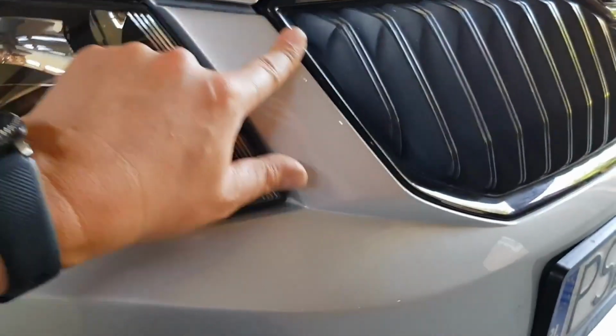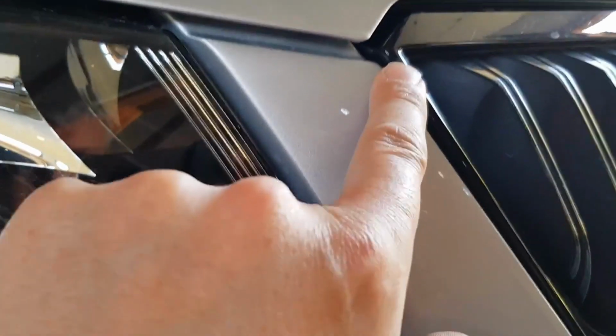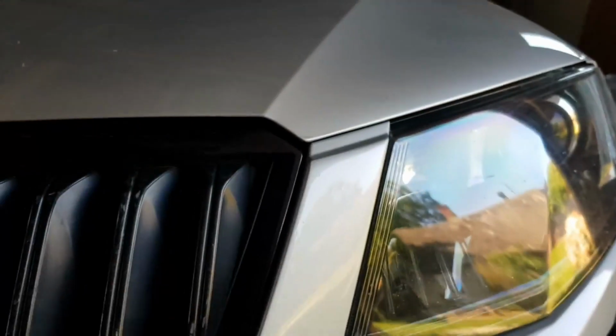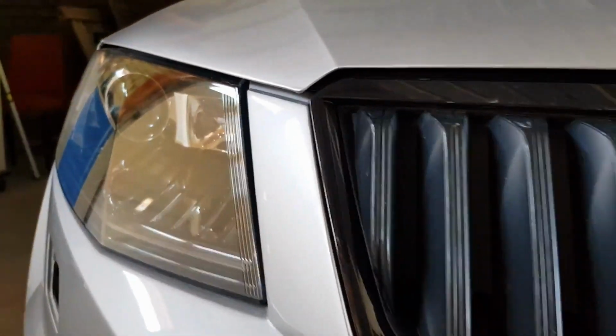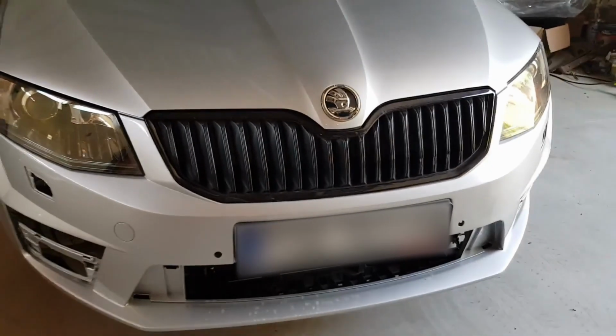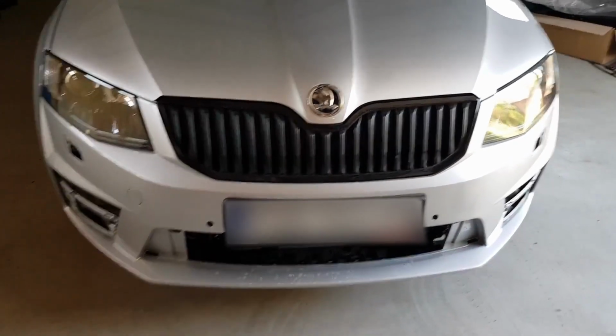They took the grill out during the actual painting process. Now they've put it back in, and as you can see on this side the grill is actually popping out. On this side the grill is moved back. The front bumper, I don't know, there's some misalignment. As you can see, that's quite a big gap here. The gap is alright here. We'll take the bumper off and we'll see if we can realign it or what can be done.